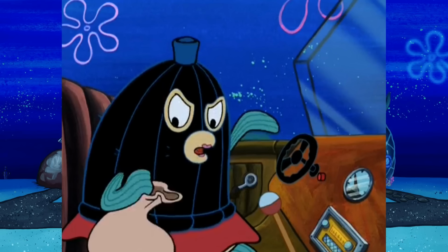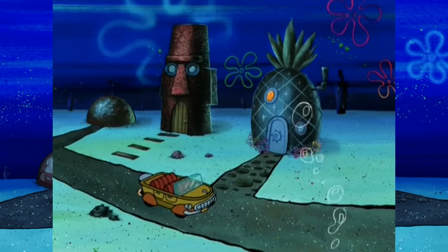Mrs. Puff needs to sneak up and steal the boat for the plot, so of course SpongeBob is gonna park outside. If SpongeBob needed to take his car to work for some plot point, he would park his car in a big parking garage that would magically appear near the Krusty Krab. That's just how SpongeBob works.